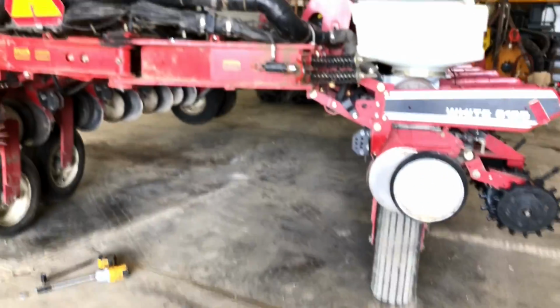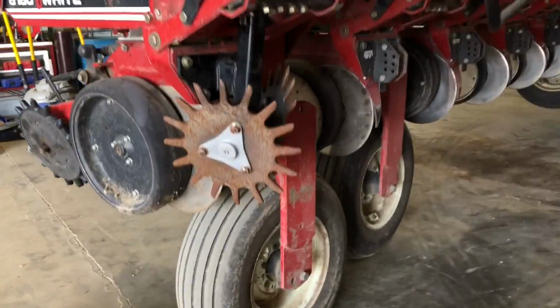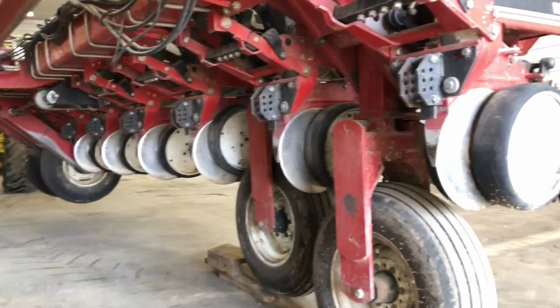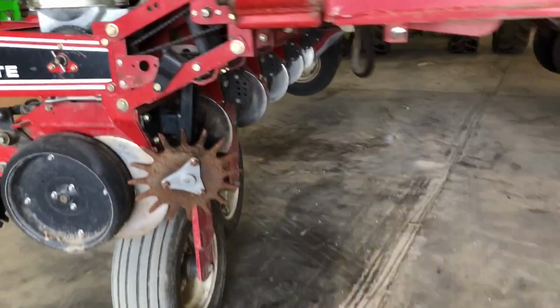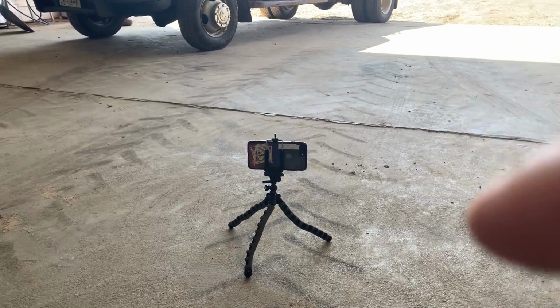What we're doing here, focus, there we go, is we're taking the old trash whippers off the 24 row and we're gonna be putting those on our 16 row. The old ones, you only have 3 spots to adjust them. So either you were too high, you were too low. These you can rotate them just by picking this piece up here and turning it. It lowers the trash whipper, raises it, so they're more adjustable. So we're gonna put those on this here planter. Hi there, camera.